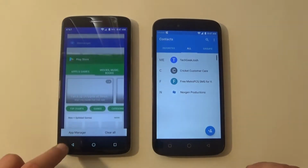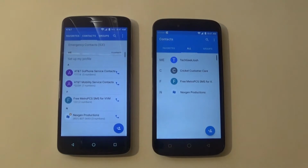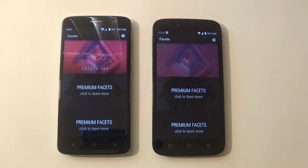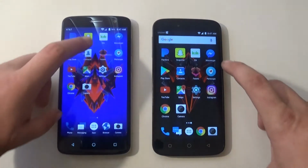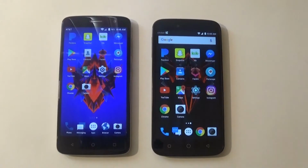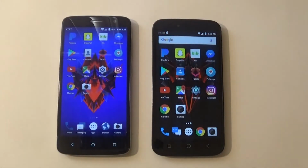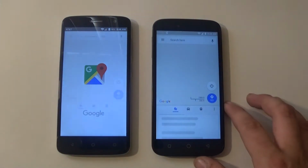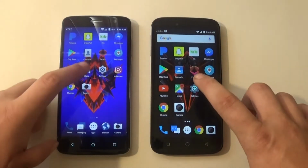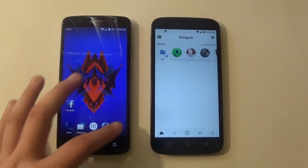Let's try that again because AT&T had to interrupt me. Canvas. Face TS. See, the Spark came ahead on that one. Periscope. Next we got YouTube. Spark just by a little bit. Google Maps. Canvas. Settings. Spark, just barely. Instagram, that was a mistap.